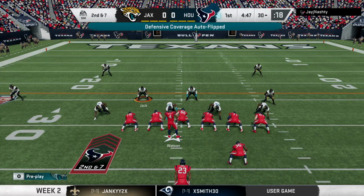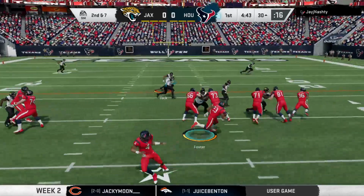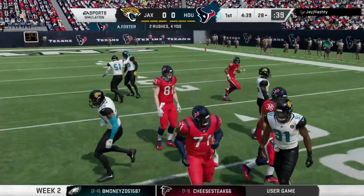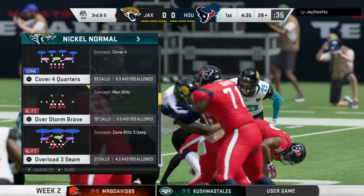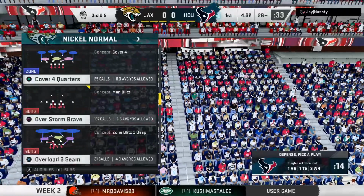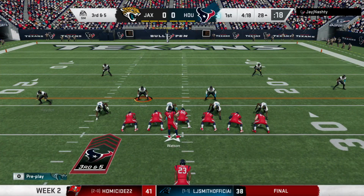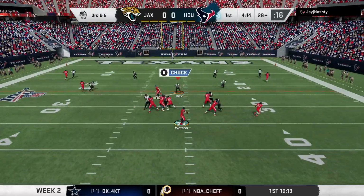Now here's 2nd and 7. They run. It's Foster. They had 3 yards on first down, just 1 yard there. Well, so many times we look at a short run and we praise the offense for trying to set the tempo and establish things, but the defensive guys, hey, they just won the battle there. It wasn't a big run given up. They don't always have to absorb the body blows. Sometimes they dish them out themselves.